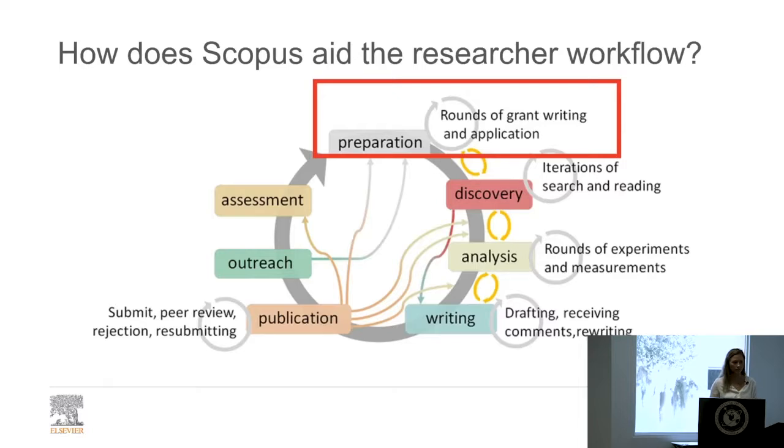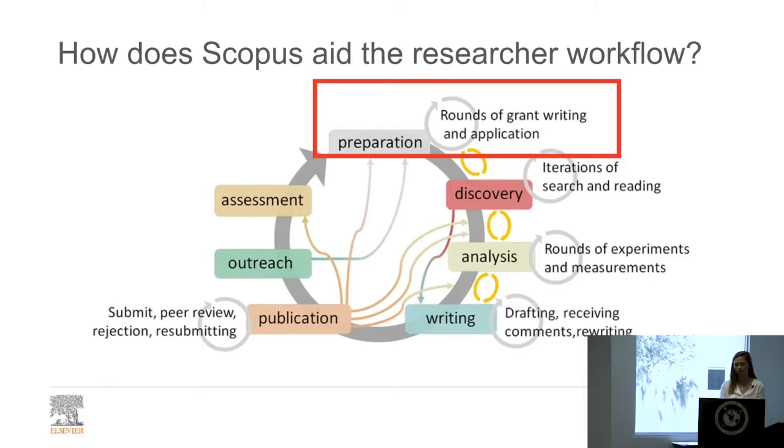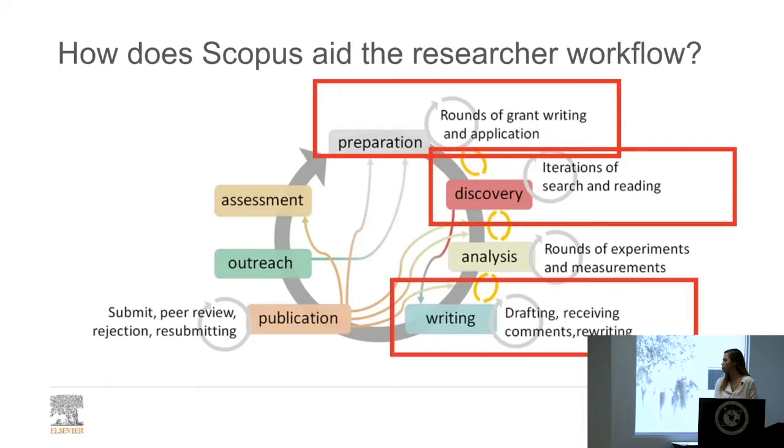So first, the preparation. So when you're going to write a grant, right, or do an application where you need to reference literature or researchers, and we'll get into all of those details and how Scopus helps with that. It helps with discovery, so literature searching and reading. Scopus is a very powerful tool. And then it helps you with your writing, right? So making sure that you have the correct references, that you're writing the references correctly. So depending on the citation style that you're required to write in, Scopus can help you with that as well.